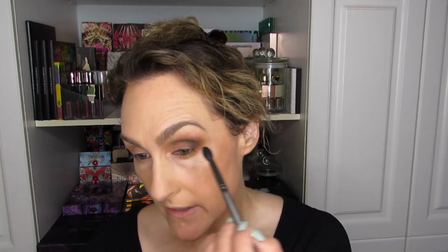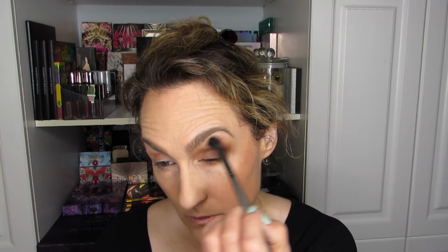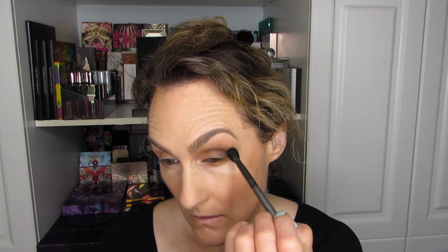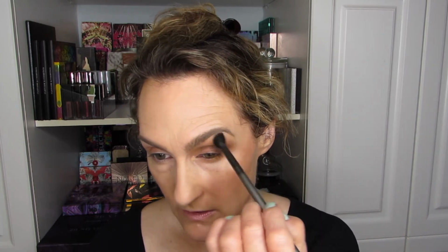Okay. Going back into my yellow, and I'm just going to diffuse that a little bit over top. I didn't add any shadow to the brush. I'm just using the brush I used the yellow with and smoothing out those edges. I'm liking this. This is not bad at all.